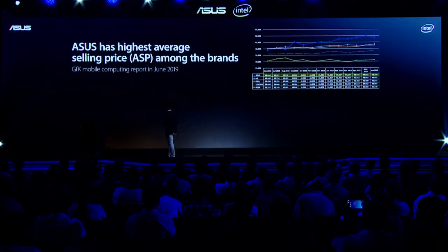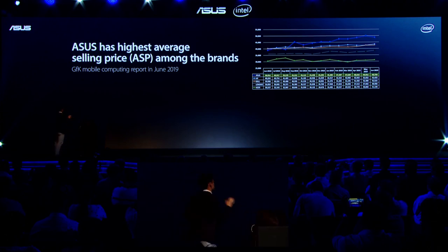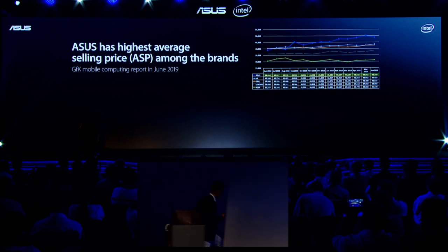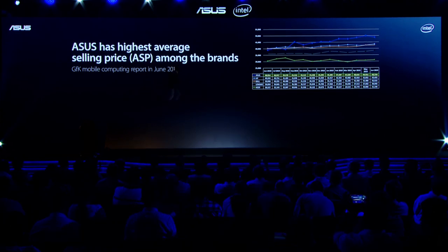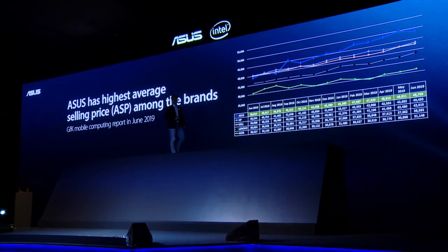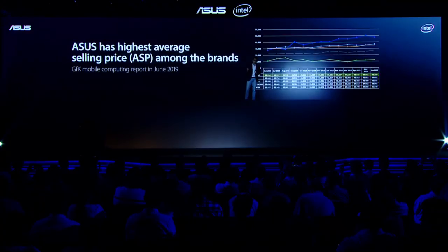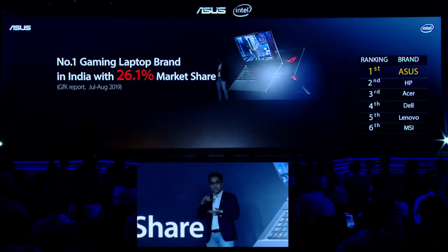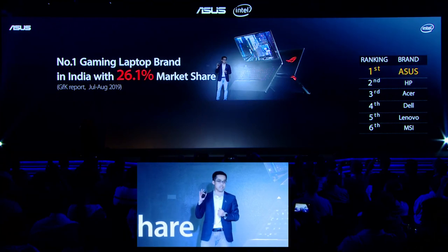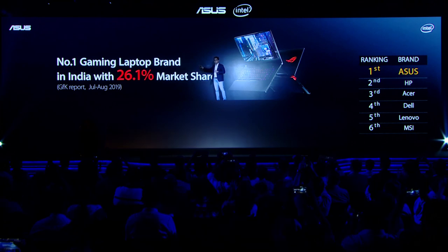Here, I would like to explain further. We grow our market share not just due to numbers. According to the GfK report, in terms of average selling price, ASUS is the highest amongst all the brands. We are even higher than HP, Dell, or Lenovo. So you can see the products we offer to the market come with innovative technology. This is the result. Now, in the India market, ASUS is the number one gaming laptop brand with 26.1% market share.